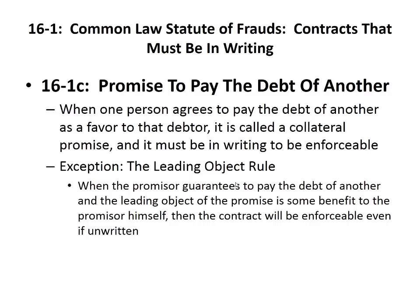It's just not something that people do very frequently. People don't go around promising to pay the debts of others. So if they're going to do that, and if we're going to hold somebody to that in court, we want to see a writing. Now, there's an exception to this rule, which we call the leading object rule.